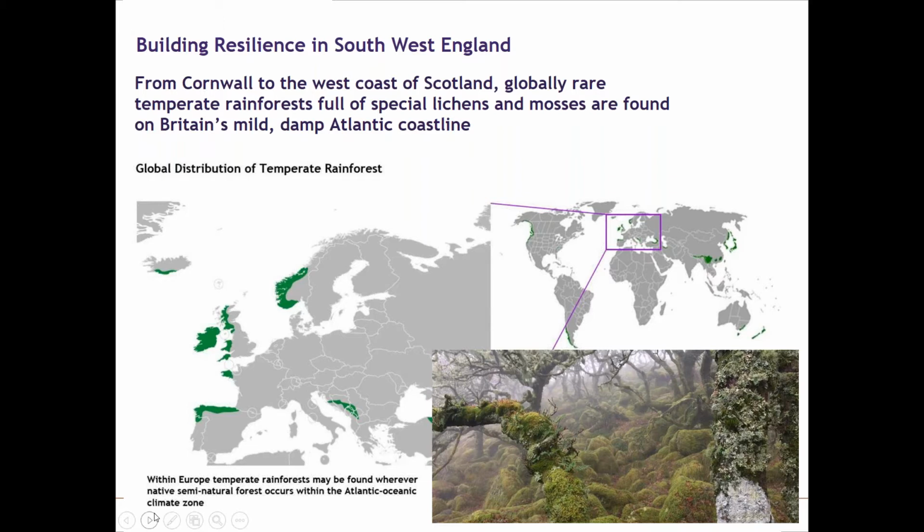It also hosts a globally significant diversity of lichens and bryophytes. Lichens and bryophytes in themselves are very important because they provide a substantial habitat and food source. They have a role in nutrient and water cycling and are important environmental indicators.